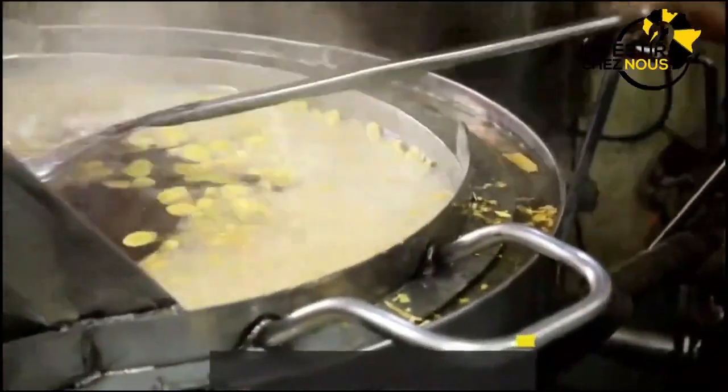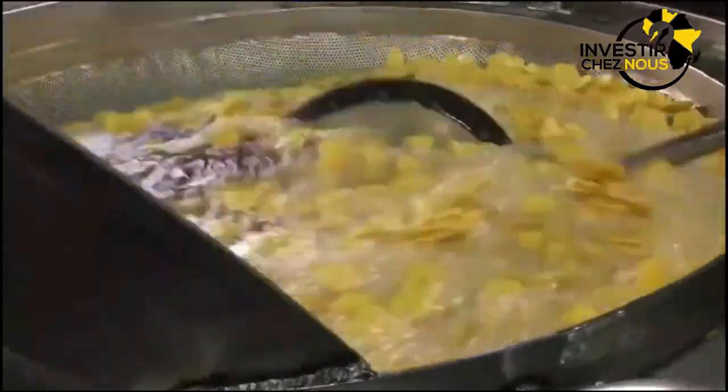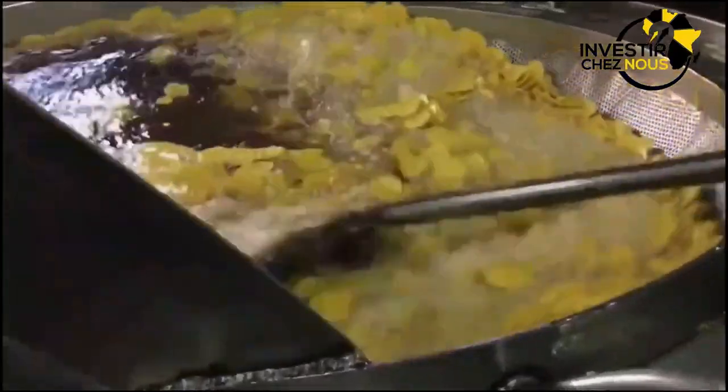Starting a plantain chips business is rewarding and can be highly profitable. With the right equipment, quality ingredients, and smart marketing, your product can become a household name.